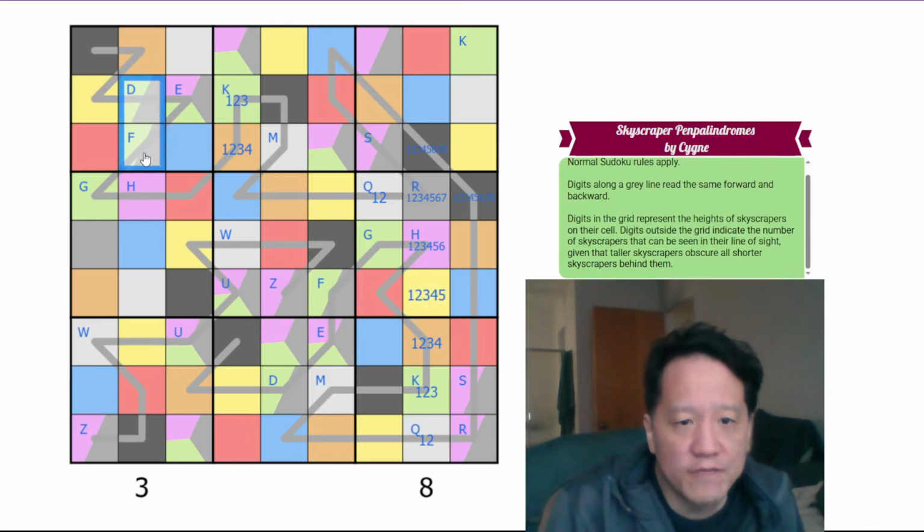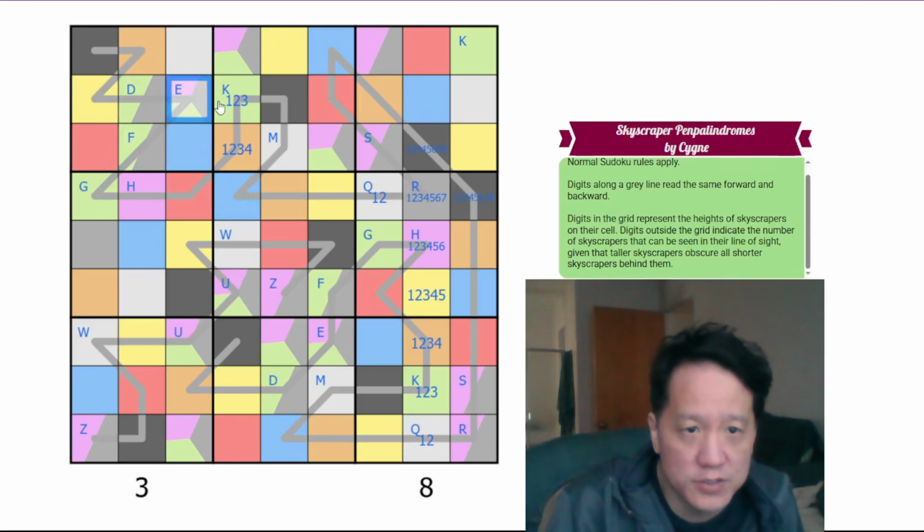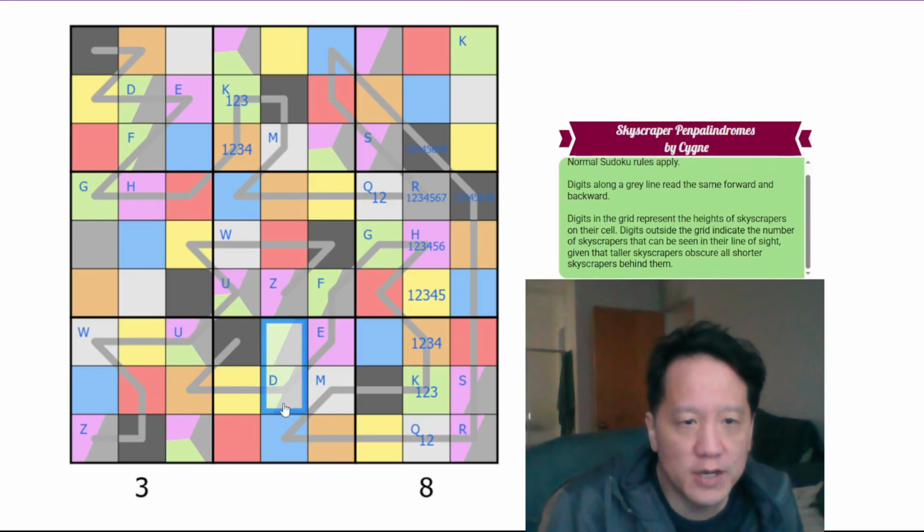So D and F are a green medium pair. So this E cannot be green or medium. E is pink. So E is pink, which means this can't be pink. We have a green medium pair in column 5, which eliminates green and medium in the rest of the column. So Z is pink. Therefore, U cannot be pink, and yeah, this can't be pink.